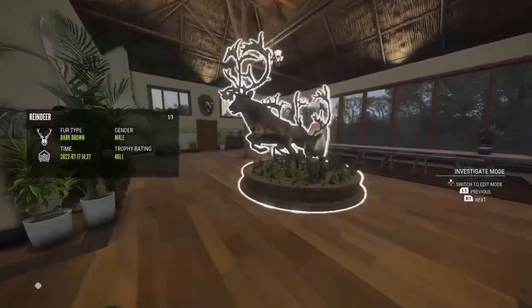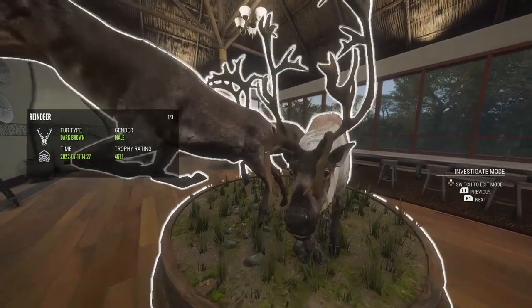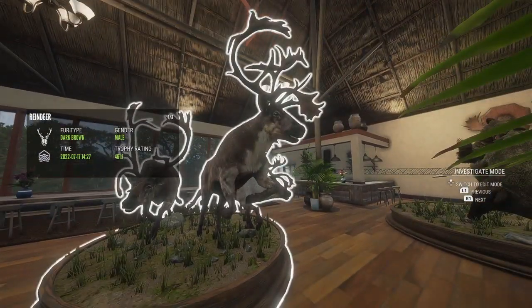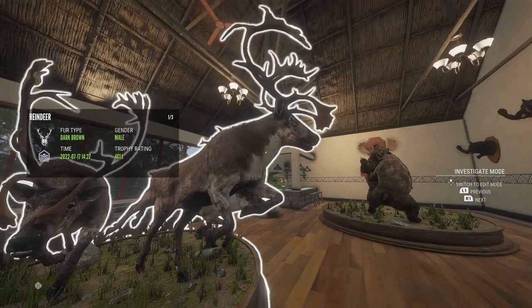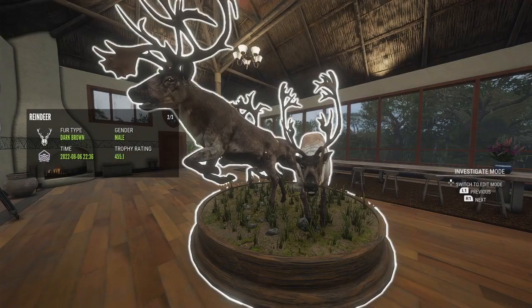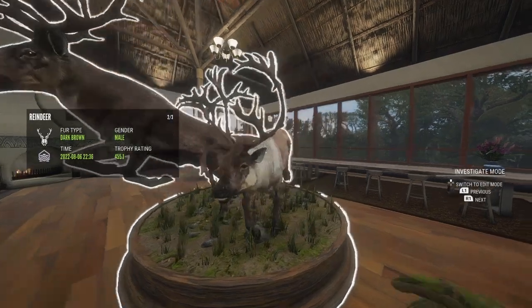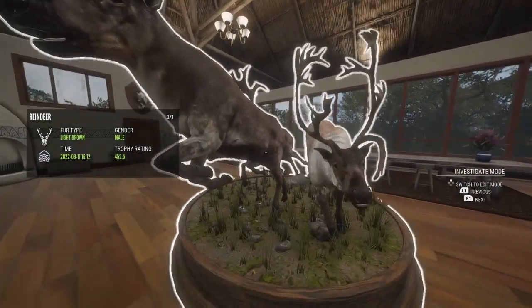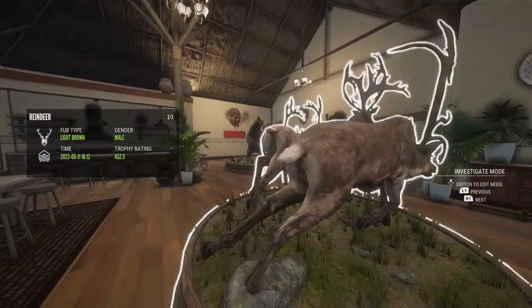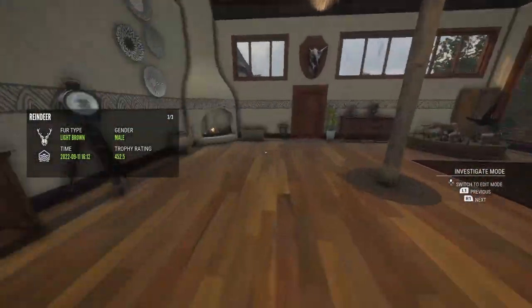Really nice one. My reindeer, oh man. There you go. Alright, so my highest reindeer right here is a 461.1. That's the one leaping right now. And then beside it, we got a 455.1. And then we got a 452.5 diamond ranger. Really love the diamond ranger.